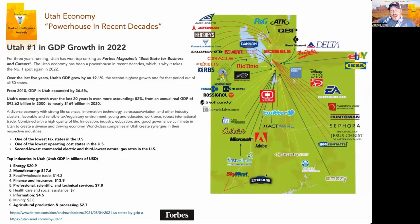So the Utah economy is a powerhouse. And according to Forbes magazine, it is the best state for business and careers in the nation. Utah was #1 in GDP growth in 2022. Over the last 5 years, Utah's GDP has grown at 19%. From 2010 it has expanded by 36%, and over the last 20 years, an astounding 82%, moving from a real GDP of $92 billion in 2000 to $169 billion in 2020.